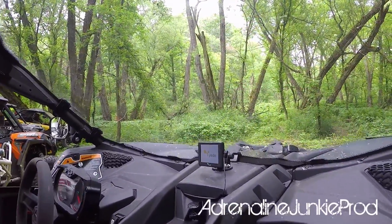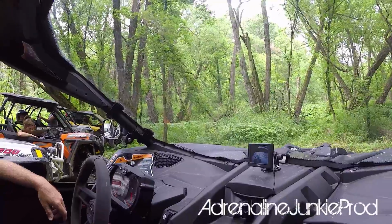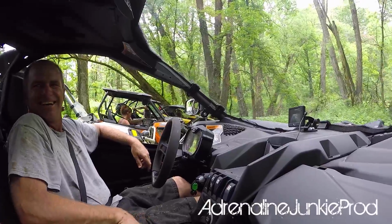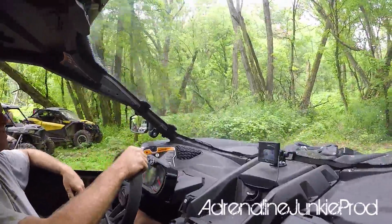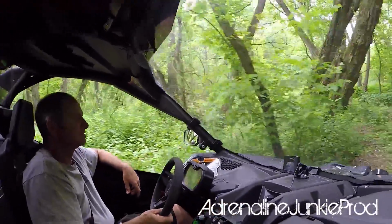Now you're going to see James cruising in a new X3. We thought it would be cool to give you guys a feel for the different machines. Awesome. I like the seating position a lot better. Hugs you really nice. Nice view. Yeah. Let's see if we can find this place. Dan's leading the way here in the new X3. We're trying to find Bob's Elbow in the overgrown trails here.